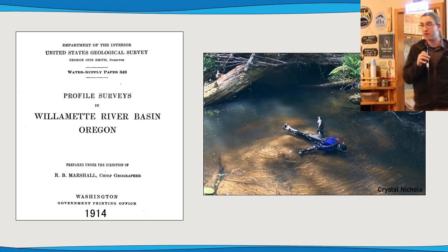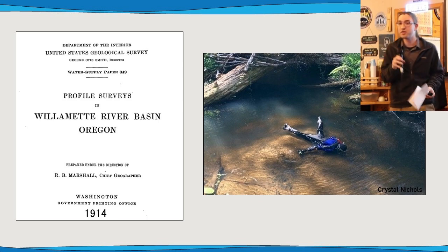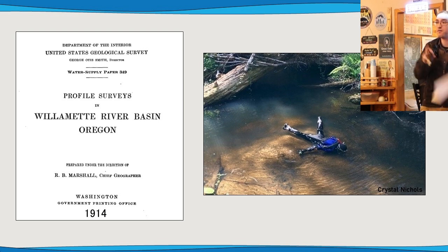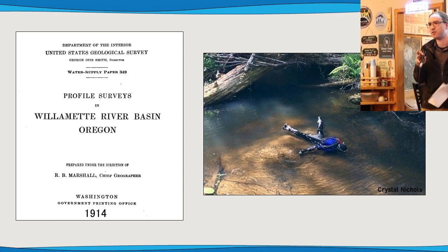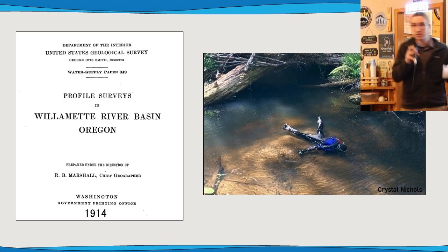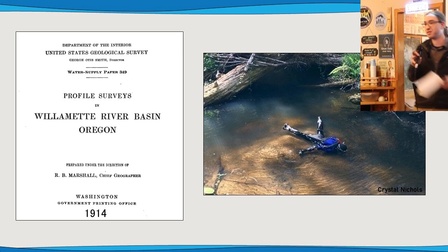The EPA tracks pollution sources in our watersheds, but they only really monitor fourth order and larger streams, so kind of streams that are too big for what we are looking at.